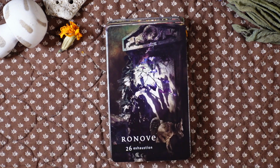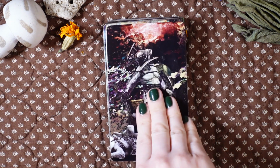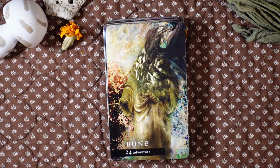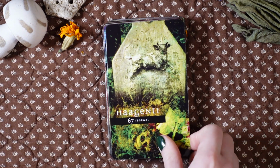Cosmic Creepers, oh my gosh. Channel. I love how she uses this deck. I talked about how she paired this with the Trion Fidel Luna Aquedoxical, and what a beautiful pairing.